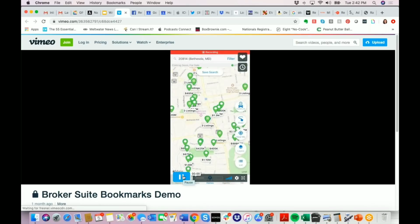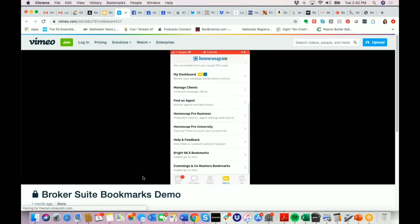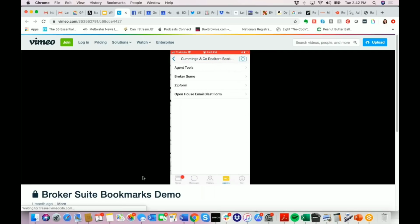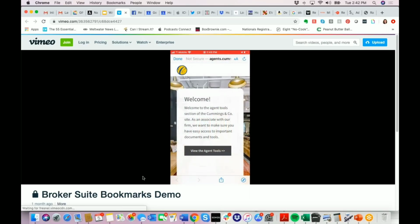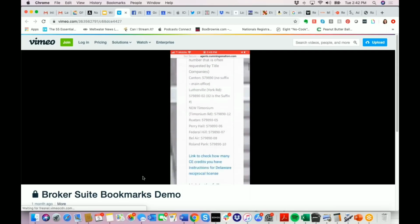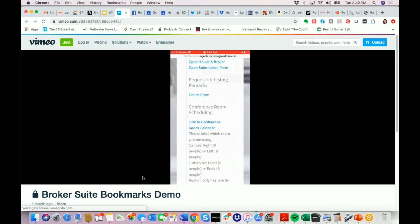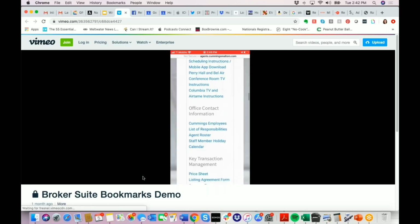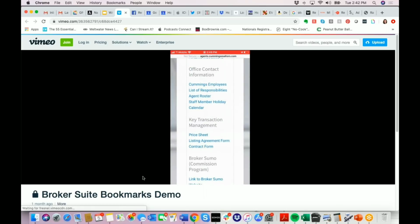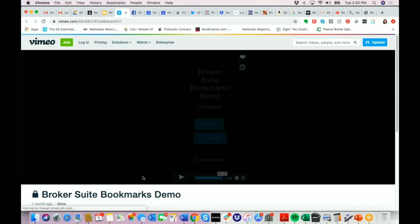So I went ahead and opened up my app, tapped on the Pro Agents tab, scrolled down to our brokerage bookmarks. And as you can see, I've got my agent tools, Broker Sumo, Zip Forms, and our open house email blast form. You can tap on the agent tools, and now I can access all of the agent tools, our single sign-on, right within Homesnap. This makes me extremely productive when I'm out showing, because now I can not only use Homesnap and all the information it provides, but then I can also access all of the tools my brokerage provides right within the app.